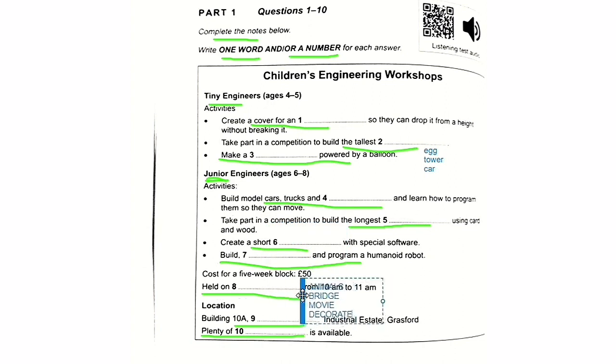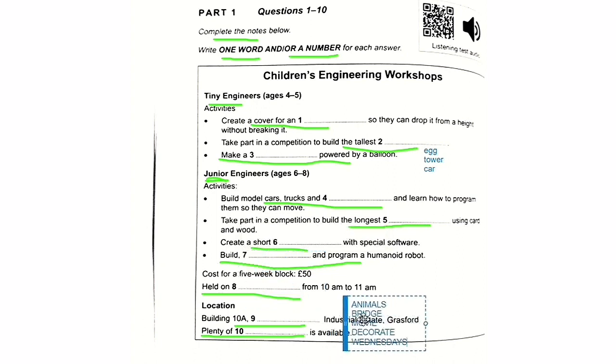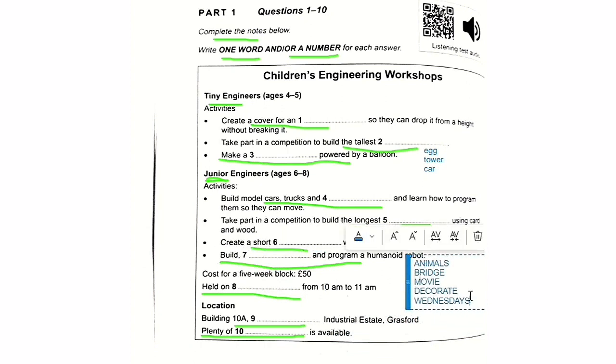And are the classes on a Monday too? They used to be, but we found it didn't give our staff enough time to clear up after the first workshop, so we moved them to Wednesdays. The classes are held in the morning from 10 to 11. Okay. That's better for me, actually. And what about the location? Where exactly are the workshops held? They're in Building 10A. There's a big sign on the door. You can't miss it. And that's in Fradston Industrial Estate.